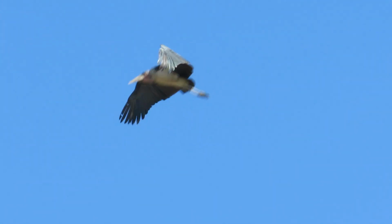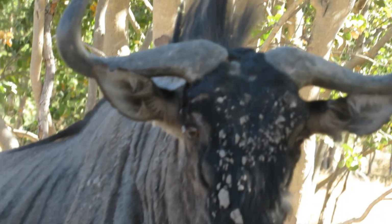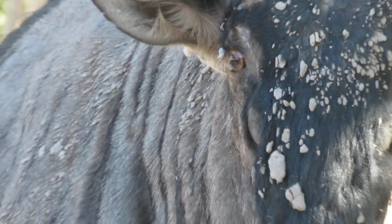We made it our mission to find big cats before the day was through. And so we went out again for the afternoon with high hopes that we would see at least one individual. Also, this wildebeest was looking at us funny.